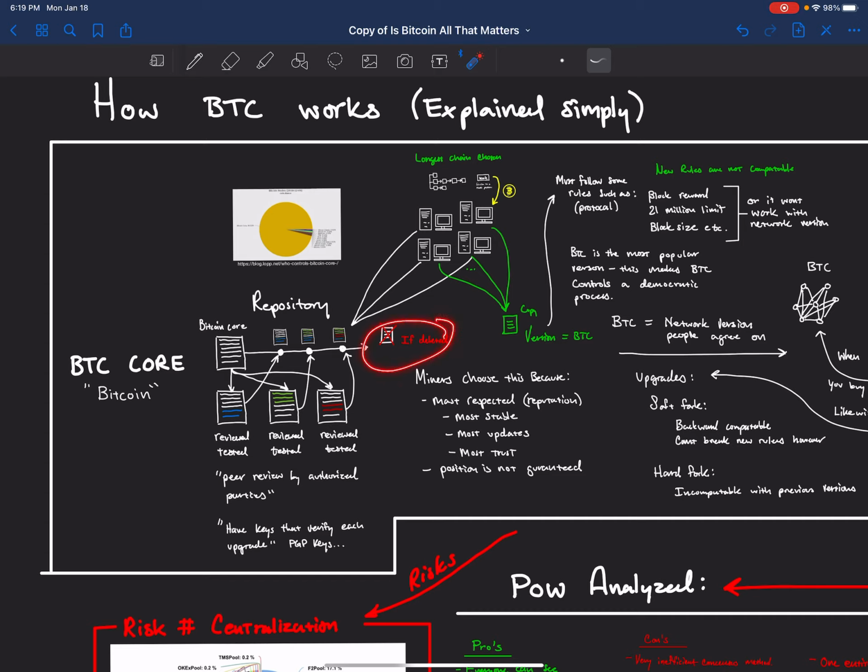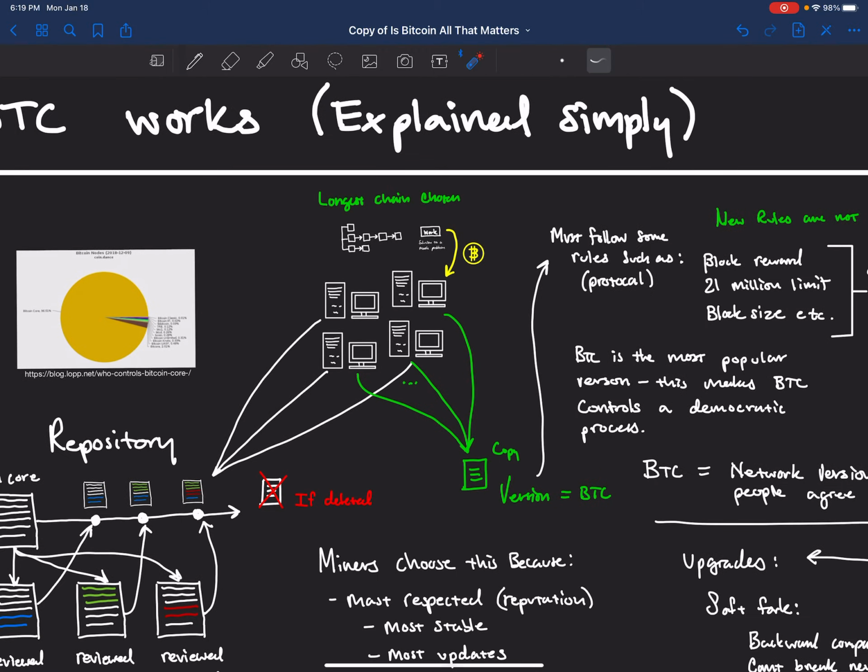Now, what happens if this repository is deleted? That's fine, because everybody has a version of the Bitcoin protocol on their computers. So someone could just create a new repository, upload its version of the code, and then everyone would start using that one for upgrades. And whatever acceptable programmers would be in that repository, it would be a trusted community of key holders, and everybody would start using that version of Bitcoin. So regarding which version is used, it's whatever the miners decide to use.